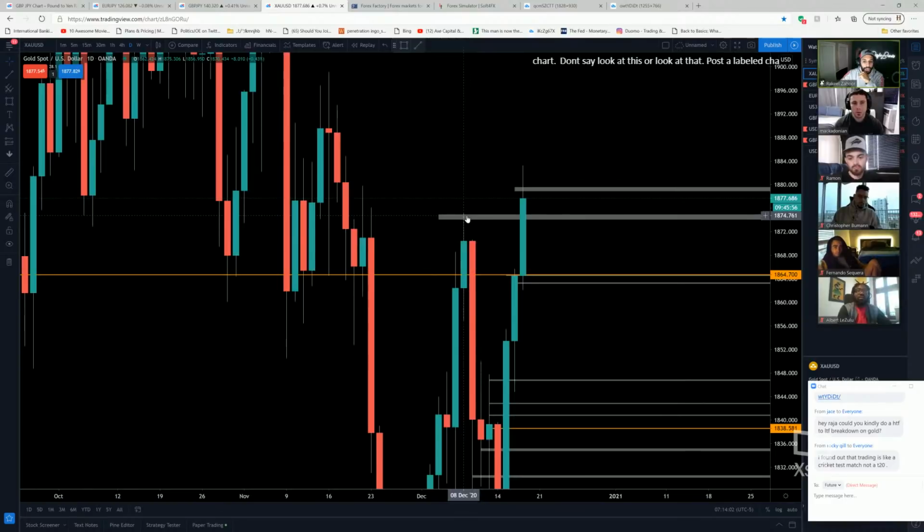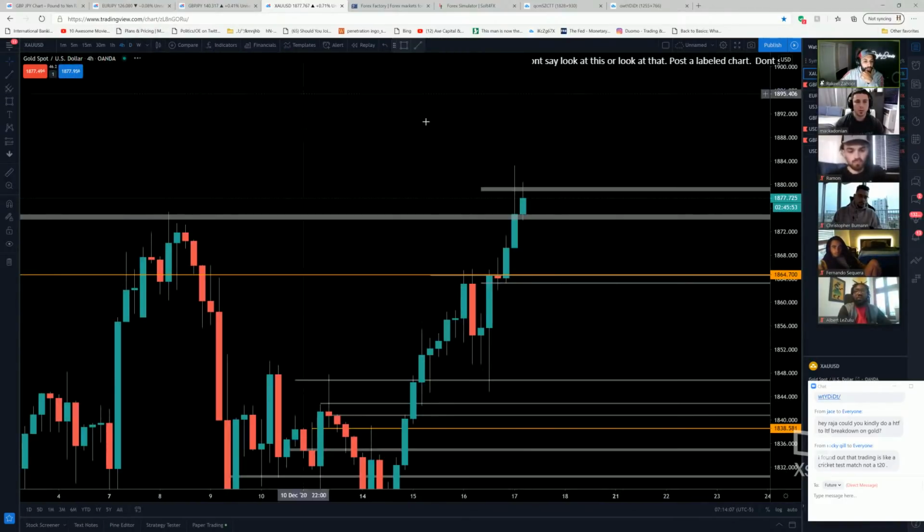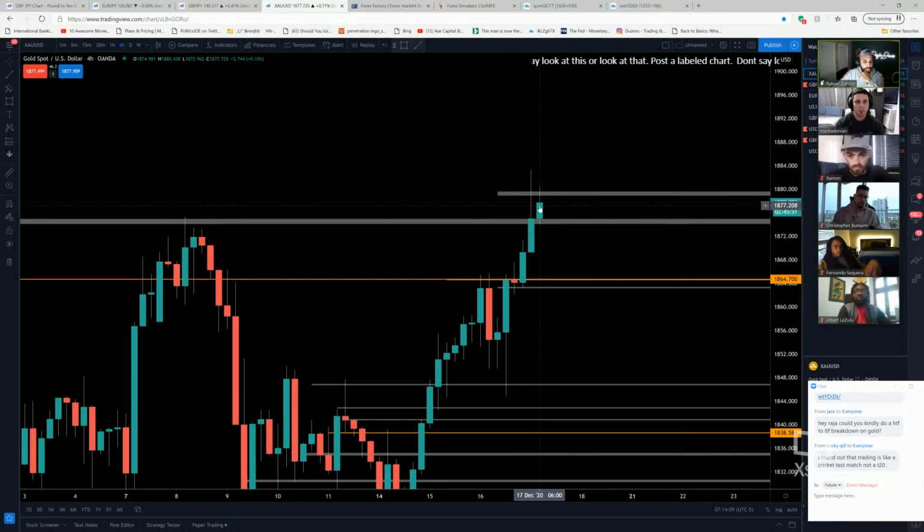We talked about gold yesterday in the analysis we sent. Price may continue on towards 1874, 1879. We did tap that area. Looking at the 4-hour now, obviously we're going bullish. Seems like we can fill this wick, but at the same time it's very bullish, so we may expect some sort of a retracement here as well.